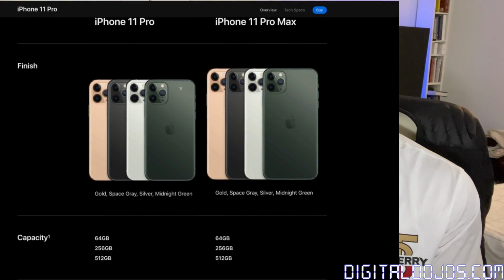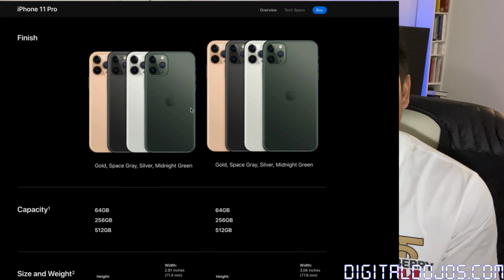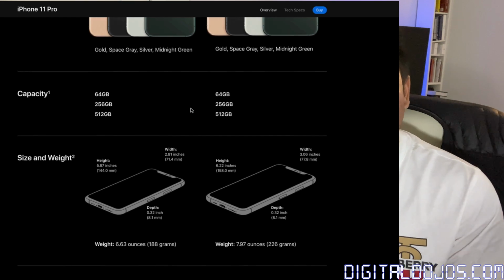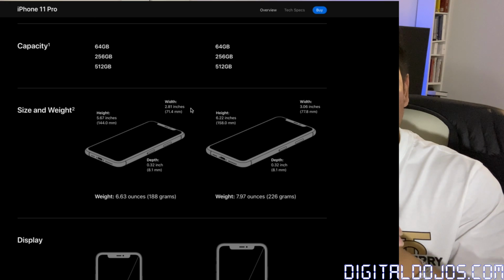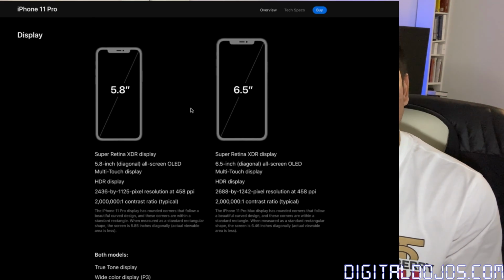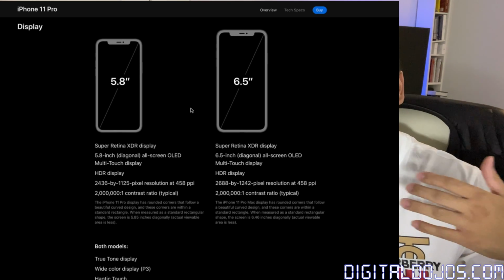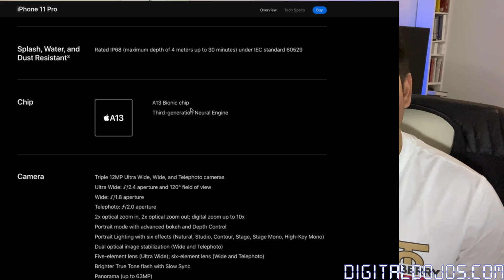Tech spec breakdown: you have the 64, 256, and 512 gig models. Why we still have the 64 gig in a quote unquote Pro line, I don't know, but we'll get into that. And outside of the cameras, which is going to be an entire section on its own, the main hardware change, what's new in the 11 Pro, is the A13 Bionic chip. It is a CPU. It is essentially the brains behind everything. It's backed by the 4 gigs of RAM that the iPhone 11 Pro has.